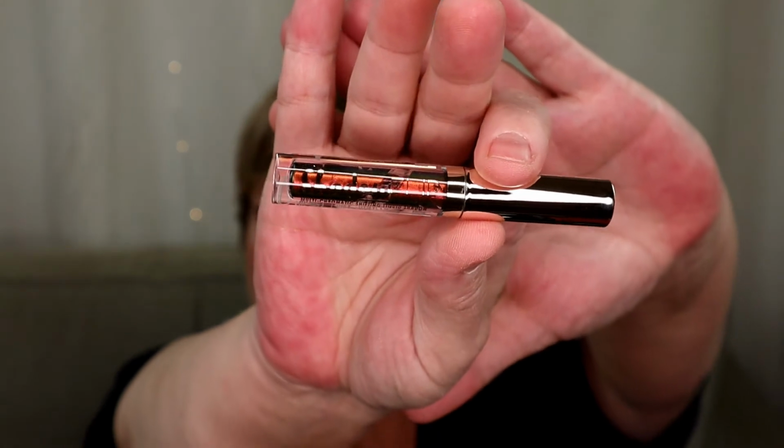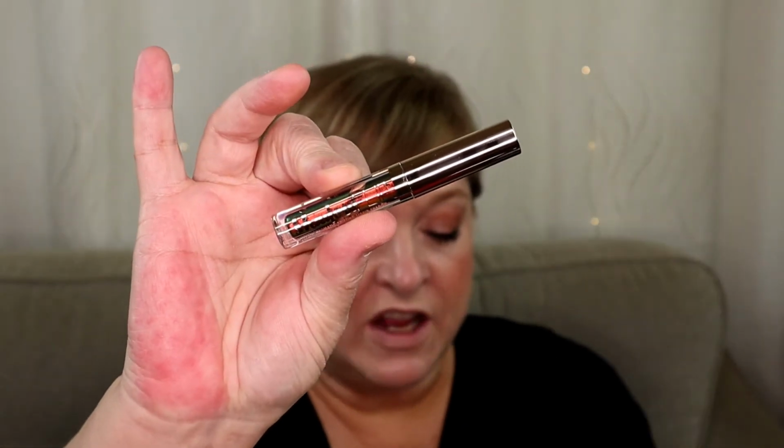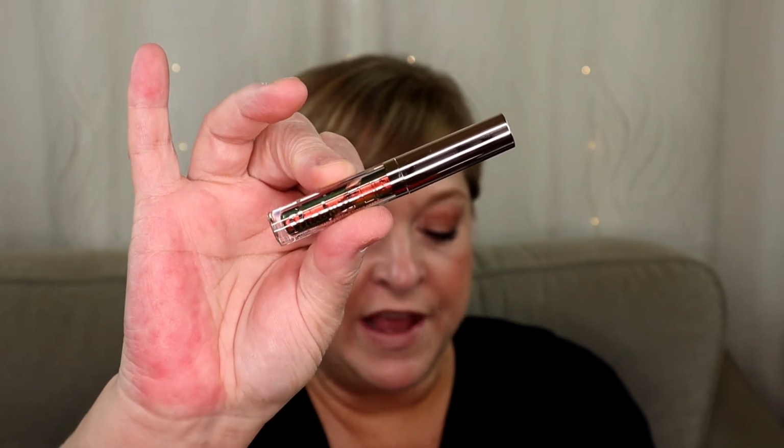What are you? Other than very, very tiny. Okay, I presume because it's called a Shadowflip, this is going to be a liquid eyeshadow. Let me reference the card. Okay, so the Ciate London Shadowflip retails for $20, and I was correct. It is a liquid eyeshadow, and it also has shade shifting, color flipping pigments, and it creates an instant multi-chrome effect on the lids and blends seamlessly into a multi-tonal look in just one simple step.